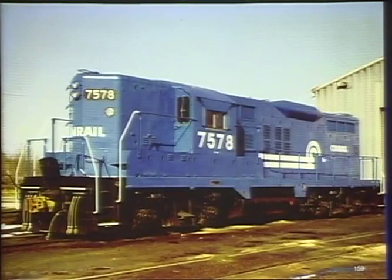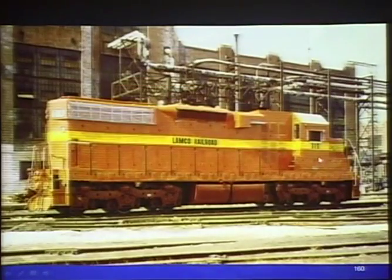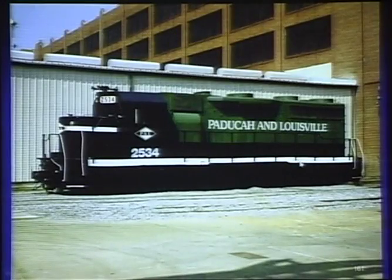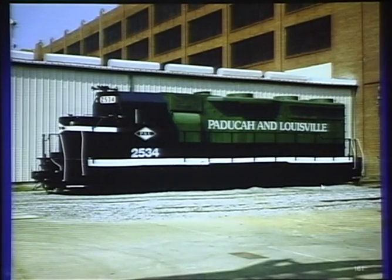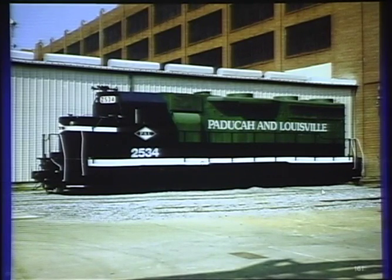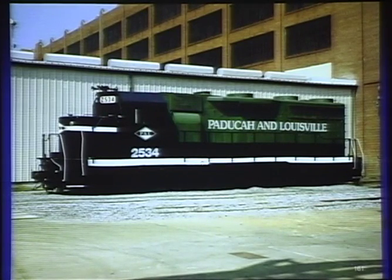Conrail, we did some work for Conrail. This is a Liberian American mining company. We did some for them. This locomotive was the last locomotive that Paducah Shop painted.